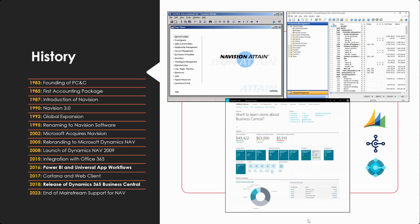Now, when I started my career, I actually started in 2005, where I did see the Navision Attain screen, and it was about to move towards Microsoft Dynamics Nav. So that transition to a role tailored client was really remarkable. Now, initially, it was installed on computers. The role tailored client paved the way for the web client, which was then introduced in 2013, allowing access to Business Central via a browser. So it was cloud based.